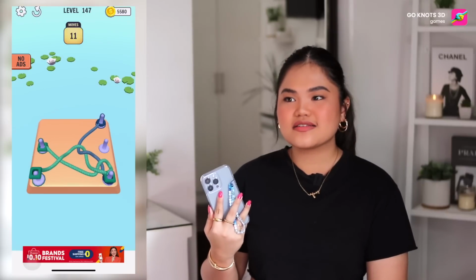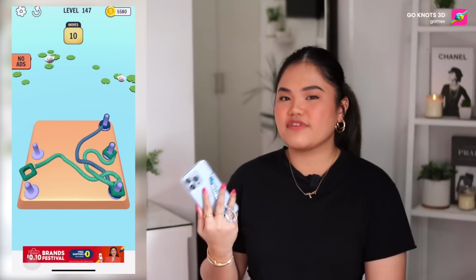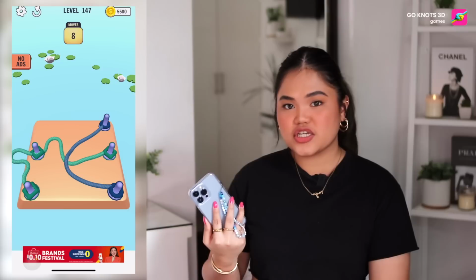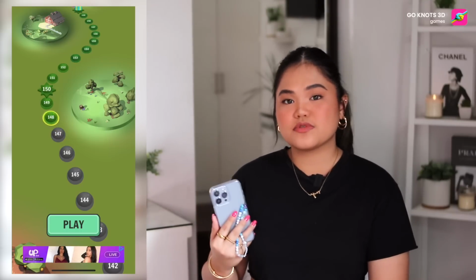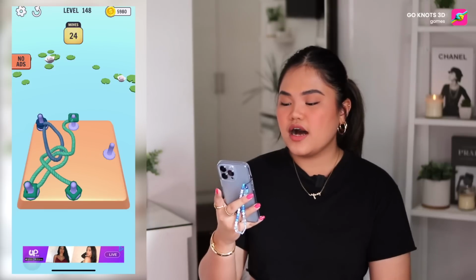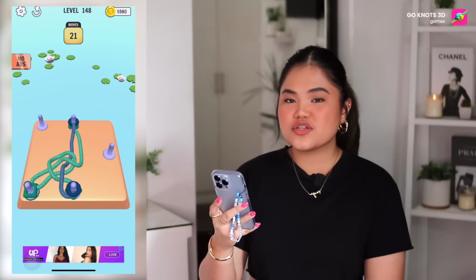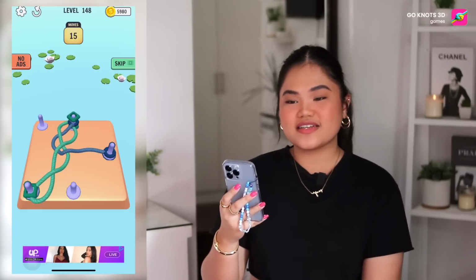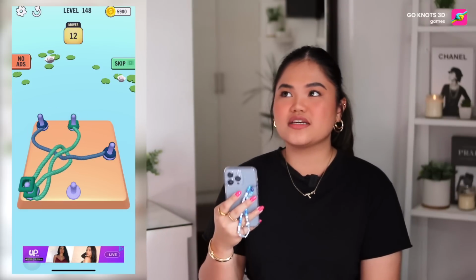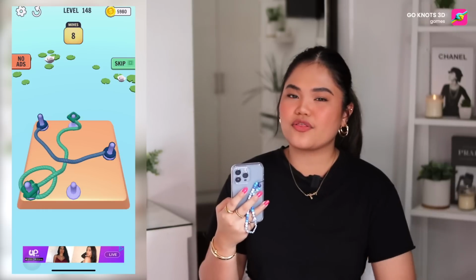Two skills that I'm not very good at are visualization of abstract ideas, and problem solving. For this game, you have to untangle the knots, and to do so, you need good abstract visualization skills and problem solving skills. So this has really improved my skills in both those areas.